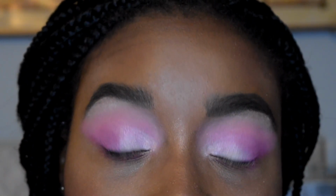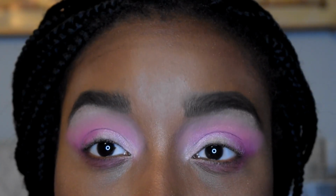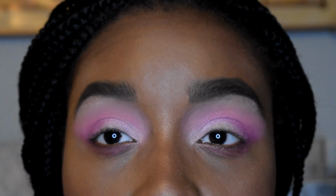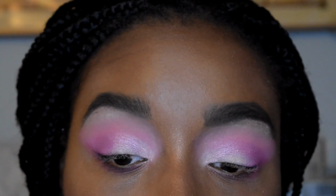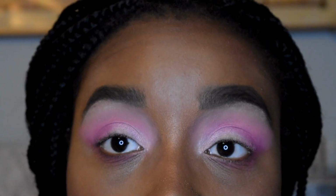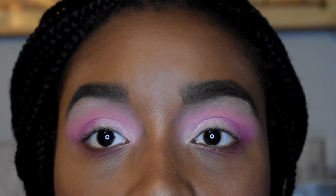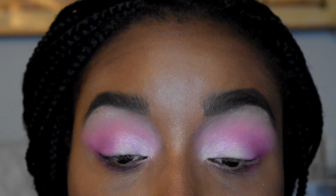So now you guys can really see my brows, but I'm also gonna go ahead, hop off camera. What I'm gonna do is blend a little bit better between my pinks in my brow bone highlight so it's not as harsh. I feel like it looks really harsh. And then I am going to do my liquid liner and mascara, and I will be right back.